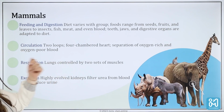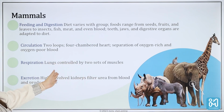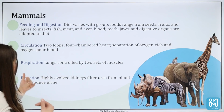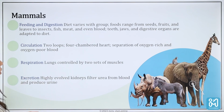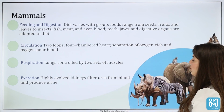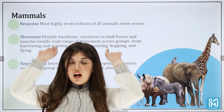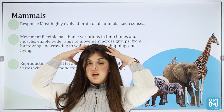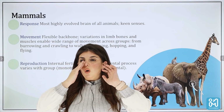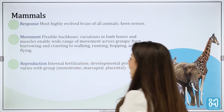They have a kidney. They have a digestive system. They can eat insects, fish, meat, even blood. They have teeth, jaws, and digestive organs. So for sure they have cephalization, which is a group of the sense organs at the anterior tip of the animal's body.